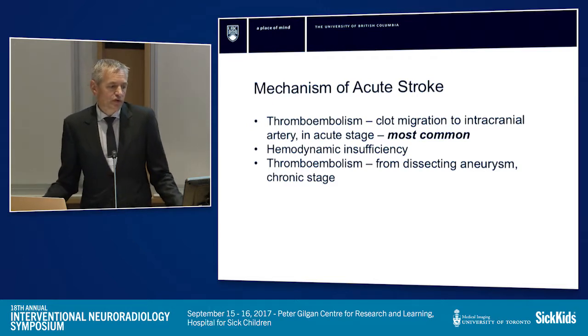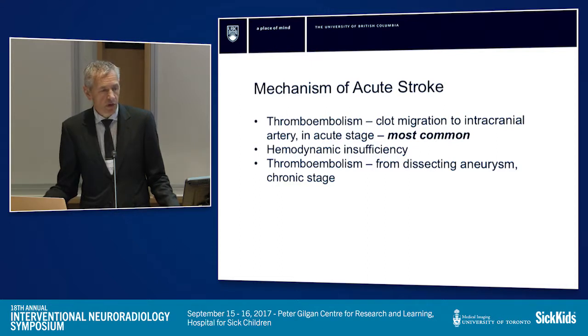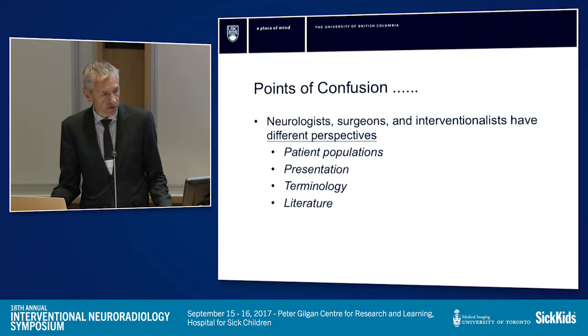In stroke, there are a few different mechanisms. Thromboembolism, which is clot forming at the site of the dissection and migrating to the intracranial arterial circulation in the acute stage, is probably the most common. If you have occlusion or high-grade stenosis related to the dissection, you can get hemodynamic insufficiency depending on the collateral circulation. That is probably not as common. And in the chronic stage, if you have an aneurysm that has formed, you can have clot form in the aneurysm itself due to stasis and then thrombus from that. But the most common scenario would be thromboembolism from clot migrating from the cervical area to the intracranial circulation.